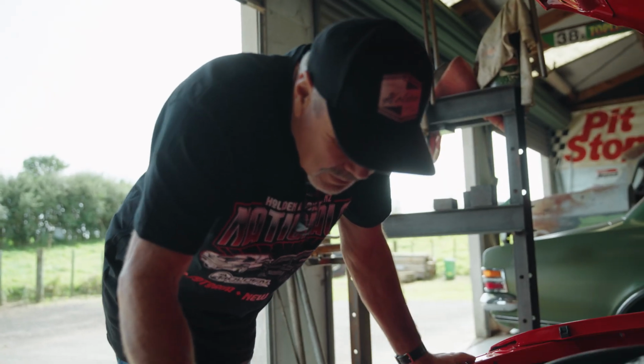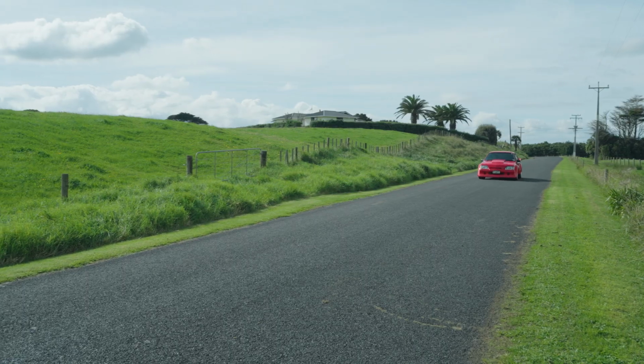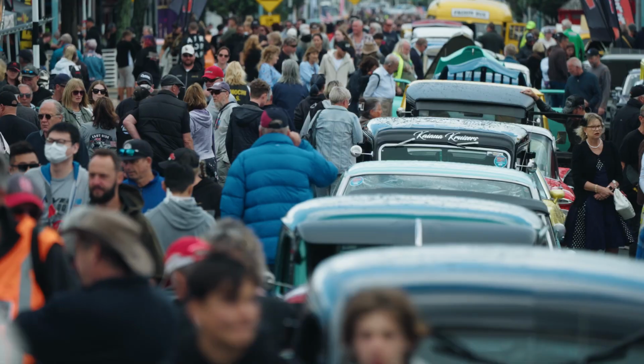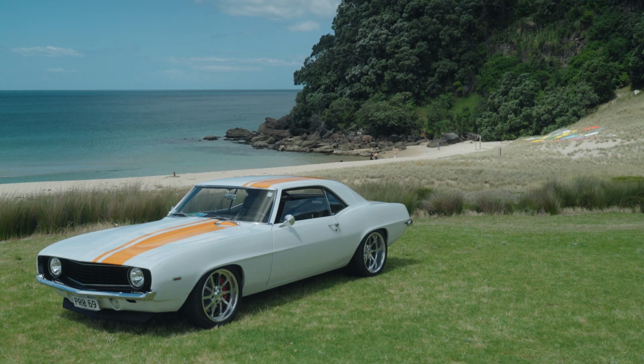Later, we take a look at an LS-powered VK that delivers on the promise of its Group C-inspired look. And return to Repco Beach Hop to check out a cool, clean Camaro, a long and winding 13 years in the making.